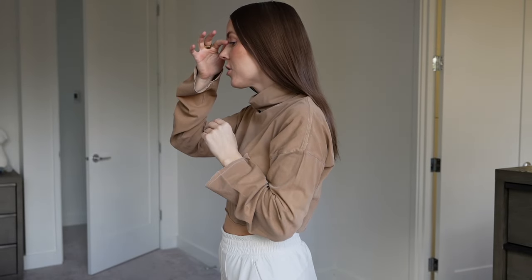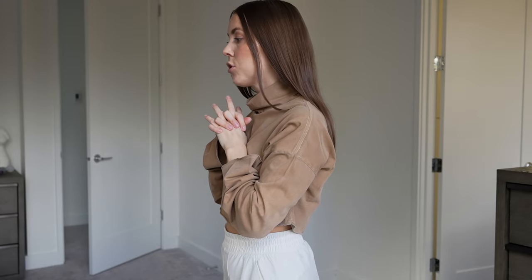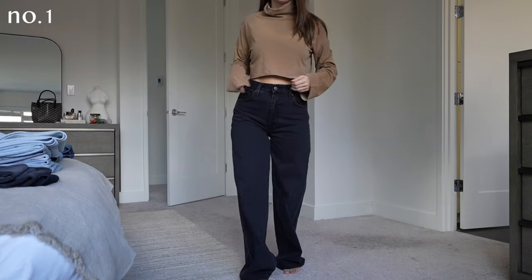I think more than anything it's just a nice visual, but maybe you guys can help me too with the ones I'm struggling to get rid of. Tell me which ones are your least favorite, like, girl, you need to get rid of this. I also realized I don't have a full body mirror in my bedroom, so I'm going to be going between here and my office to look at the jeans. Anyway, let's do it. Okay, first pair.